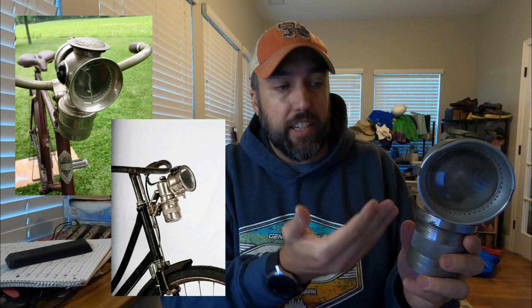So the thing that I was calling a flashlight is not really a flashlight. I mean, it kind of is, but not really. It's actually a bicycle headlamp, and it's kerosene powered. You put kerosene in here. There's a wick that runs up. You light it. Light comes out the front. There's a green lens on one side, a red on the other, so you can kind of tell directionally where to go.